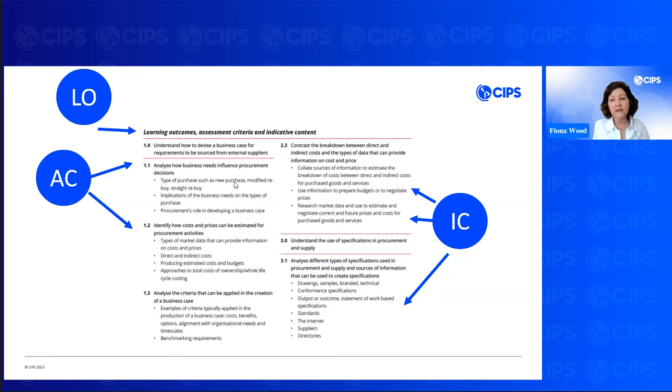Now, the indicative content is identified by the bullet points that I've highlighted here on the right-hand side. So we've got here in 2.3, that's your assessment criteria, we have indicative content, and there is the bullet point here: collate sources of information to estimate the breakdown of costs between direct and indirect costs for purchased goods and services. That's a very long bit of indicative content, but that's effectively one element of indicative content.